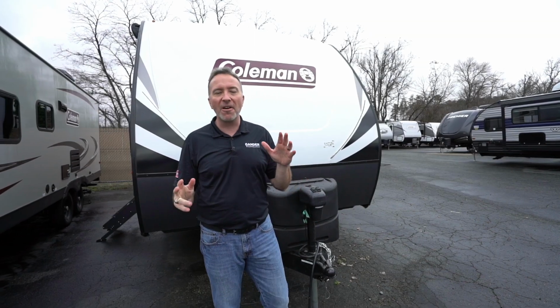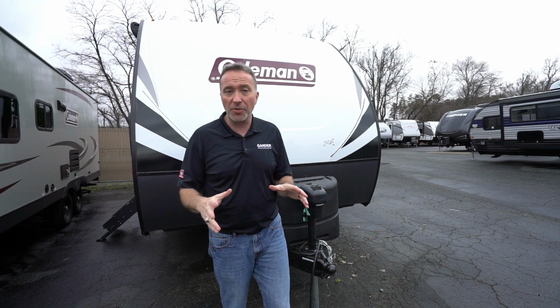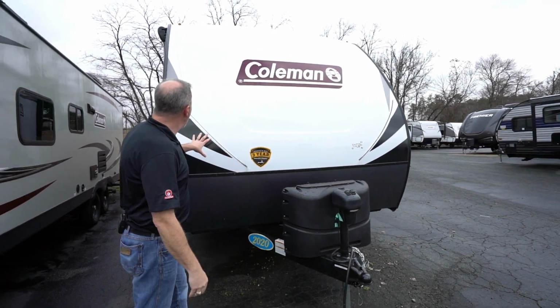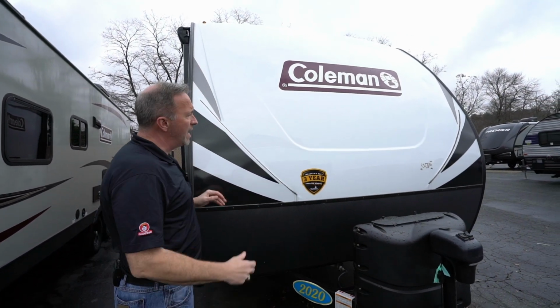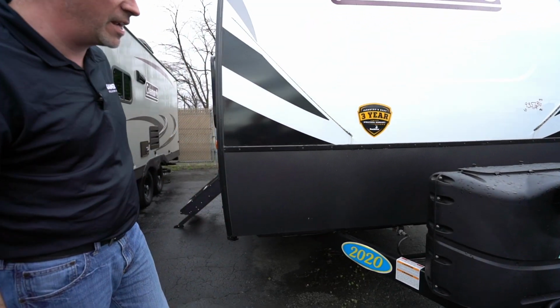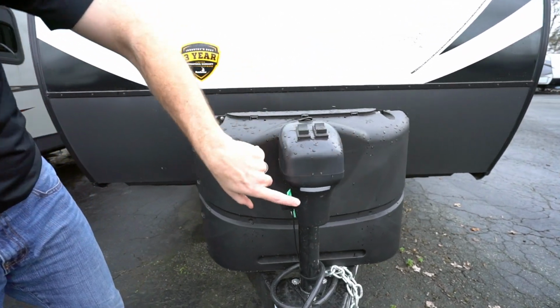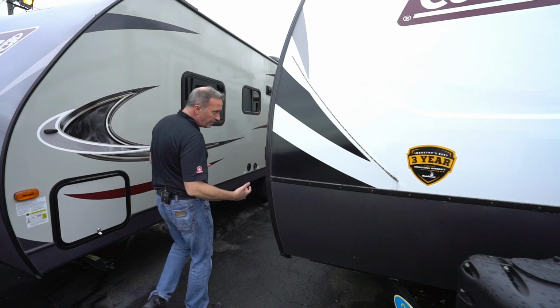All right, guys, here we are on the outside of the 2020 Coleman Light LX 1805 RB. This rear bath travel trailer, fantastic entry-level camper for those couples looking to just get out and go. Got the fiberglass exterior all the way through. Got R7 foam core insulation inside this camper as well. Got the mini diamond-plated rock guard here, 220-pound LP tanks up front, including a power tongue jack with LED light, making life a whole lot easier when you're trying to set up.